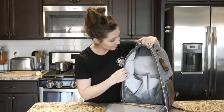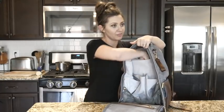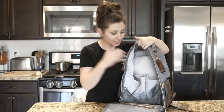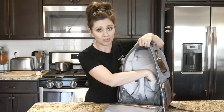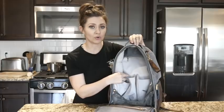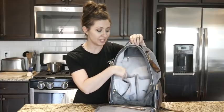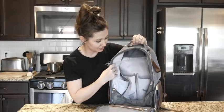Moving on to the inside of the bag, you have one long zip pocket that goes all the way across the back of the bag and only goes down to about the end of my palm. So it's not very deep, but it is very, very wide. You have two very big slip pockets here attached to the back of the bag. These two pockets can hold either two Jujubee medium set pieces in each pocket or one Jujubee large set piece.